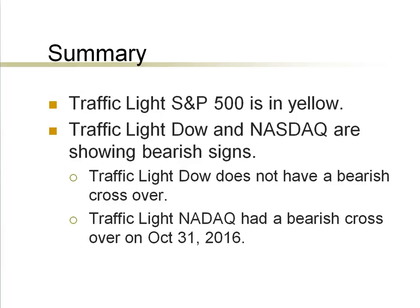In summary, traffic light S&P 500 is in yellow. Traffic light Dow and NASDAQ are showing bearish signs. Traffic light Dow does not have a bearish crossover. Traffic light NASDAQ had a bearish crossover on October 31st, 2016. When they are unsynchronized, meaning that the crossovers don't happen together in the same way, the expected correction tends to be less severe.